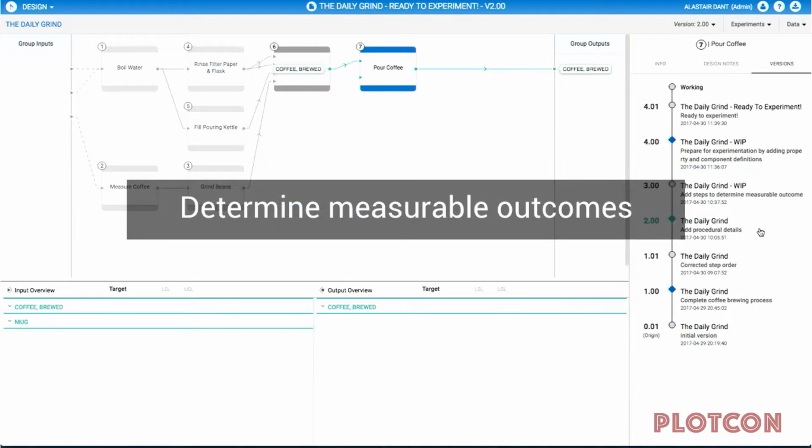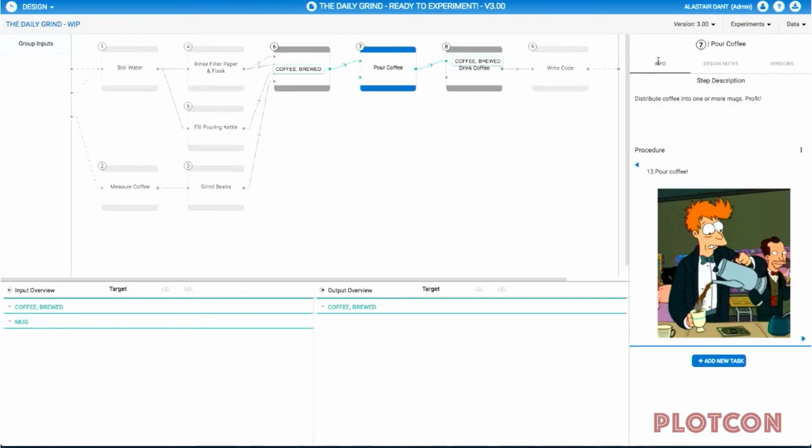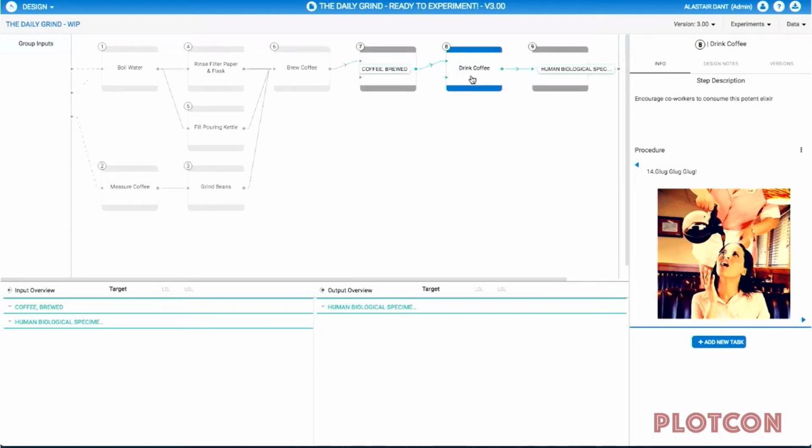At the heart of improving a process is experimentation. As I was explaining, the plan is that we want to iterate on that process. So in this case, we're making coffee, and we want to see, is that coffee working for people? In this particular example, we're going to attempt to define a measurable outcome. So I'm going to add two more steps here. The first is the drinking of coffee, which involves a human biological specimen, or a subject, as one of the resources, one of my willing co-workers.